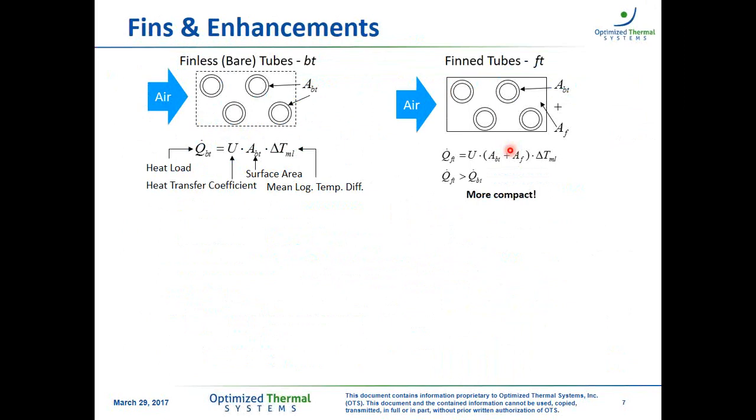Now, let's just briefly introduce fins and enhancements, and why do we have fins? On the left-hand side, we have here a tube bundle, finless or bare tubes with a subscript BT, and we have the air flowing across the tubes, and the heat load can be calculated based on the overall heat transfer coefficient, the surface area, and the delta T.